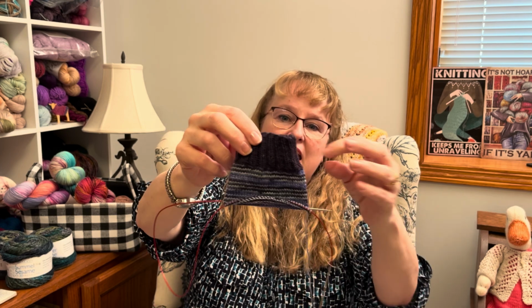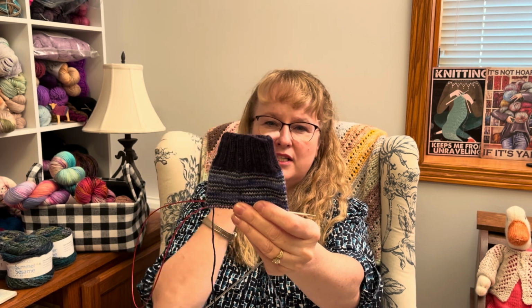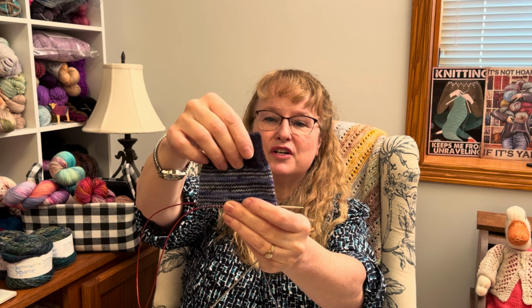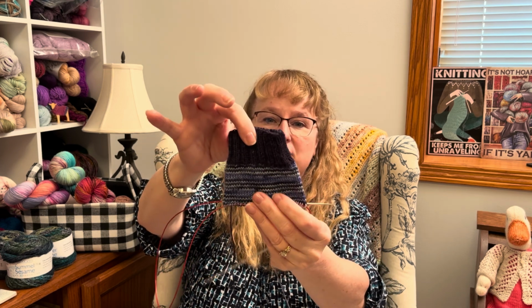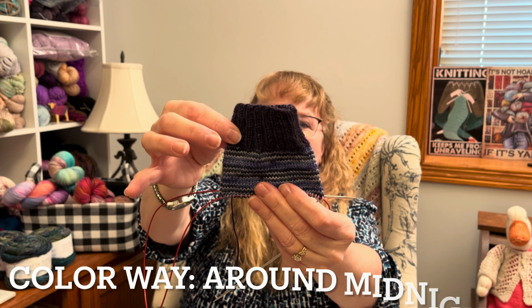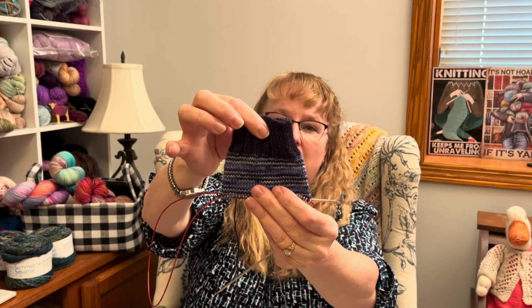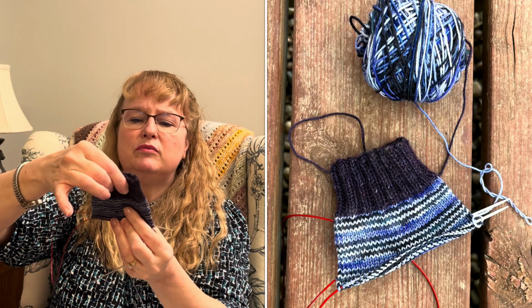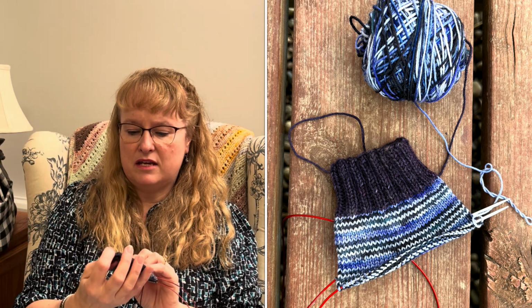So this is a sock set from Maker's Haven, who no longer dyes, but I loved her yarn. I still continue to love her yarn. I have several of her sock sets. So this came as a 70-gram sock set with 50 grams of the main color and then 20 grams of the contrast color. And I don't know how the camera is picking it up, but this is a very, very, very deep, like eggplant purple. And then blue and charcoal black and light gray in the main yarn.